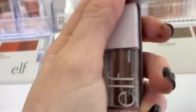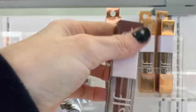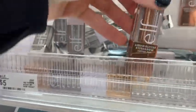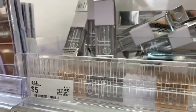What's this one? This one's a little bit darker. See these ones? This one is definitely more copper. This one's kind of gold. And then this one has kind of a purple hue in it. And it's called a Galaxy. Wow, they have a good variety of colors. Look at this. So pretty. And this one is Bling Bling. Really pretty.